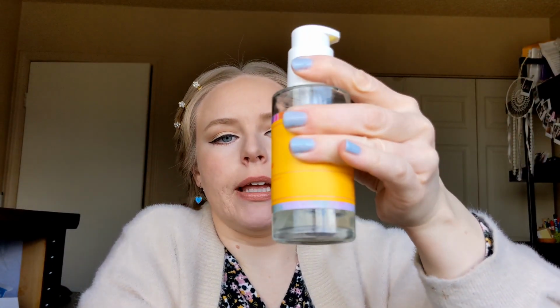The pump just won't get out anymore. This is such your ordinary basic cleanser. You might use this in the shower, you might use it as your third cleanse or something, or your morning cleanse. It's a little too basic for me. I think I'm looking for products that are actually going to work on what I want them to.